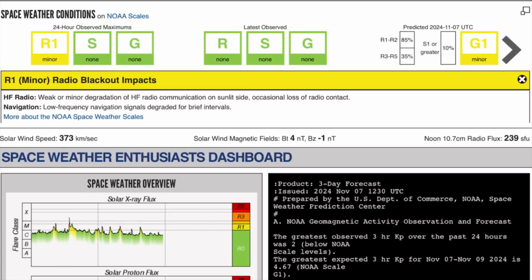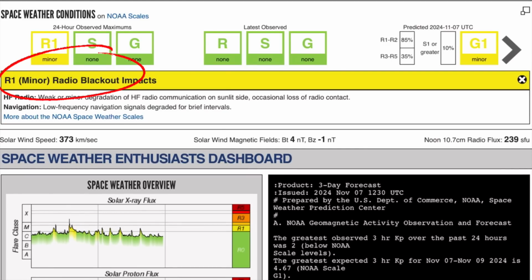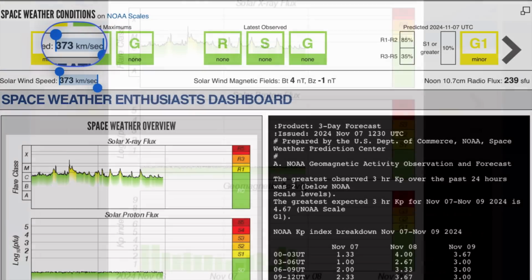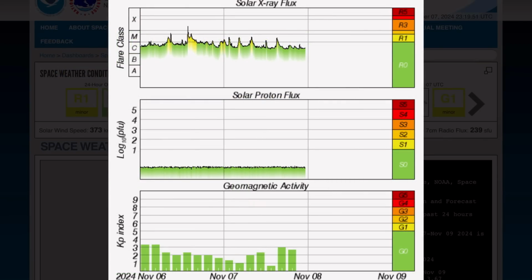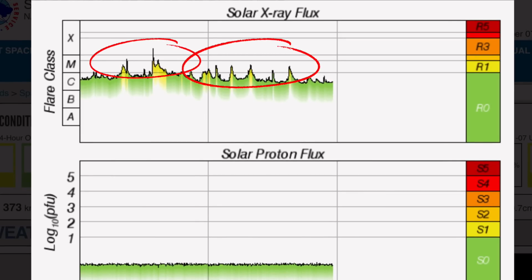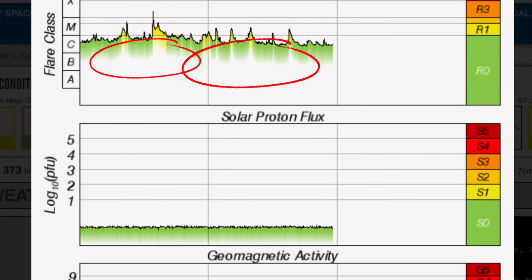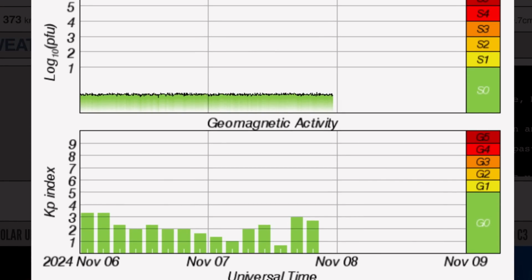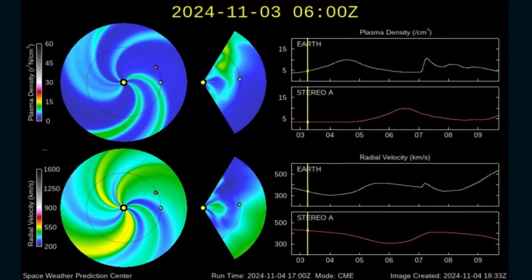Current space weather conditions, we are under R1 minor radio blackout impacts from the most recent M-class solar flares. Solar winds are coming in at 373 kilometers per second right now. SFU is up to 239. Solar X-ray flux, as you can see here, spiking with about 5 M-class solar flares today, after the strong X-class yesterday. Solar proton flux is low. Geomagnetic activity hopping up to a KP3.